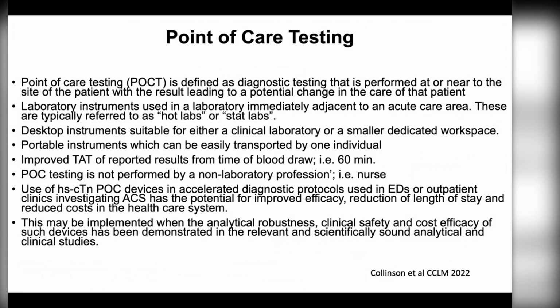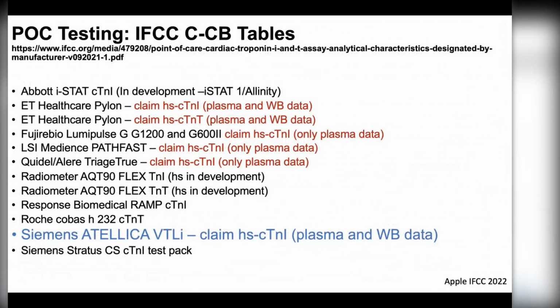And what is our ultimate goal? It's analytically robust, it's clinically safe, and I think we'll hear about these things with our other speakers, and it's cost effective. So if we look on our IFCC website, there are tables that manufacturers have published. I'm just going to show you a snapshot here of the claims that manufacturers make, but I'm going to focus in on one assay that we just published.